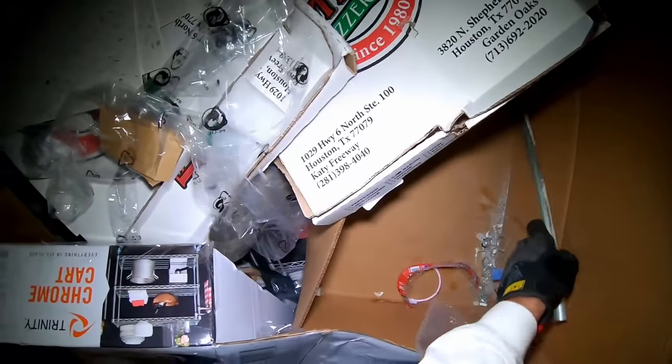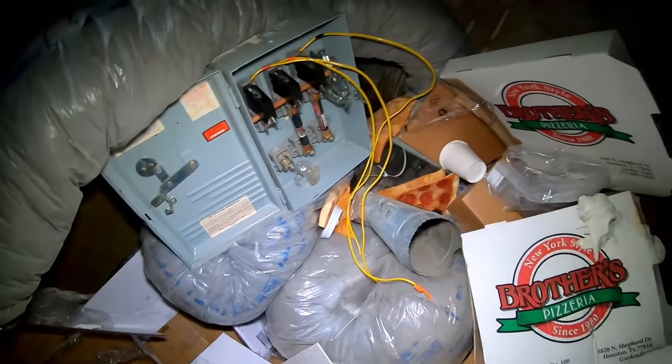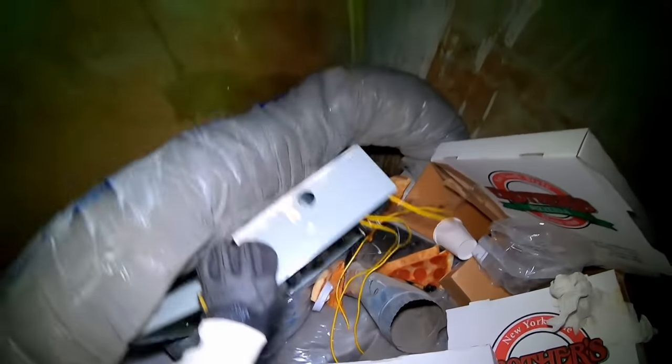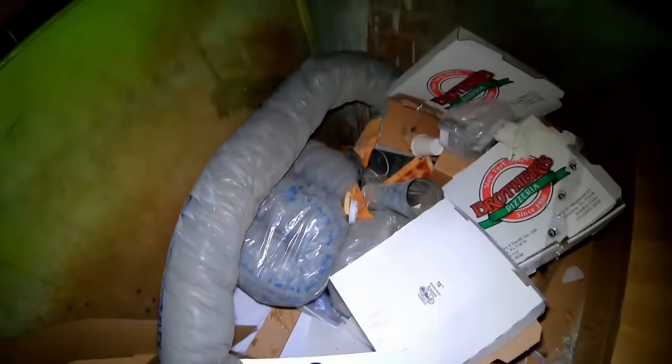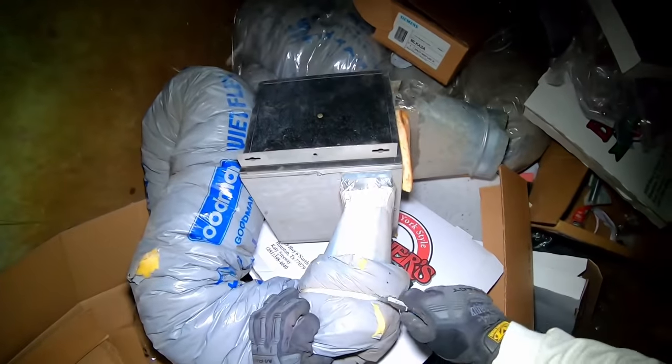Okay. Somebody got some new carts, carts for their office. I see something. There's something right there under that pizza. Definitely something under those slices of pizza. Not much. Ooh, this might get a little dusty.